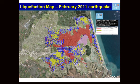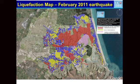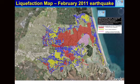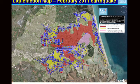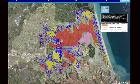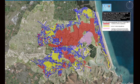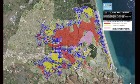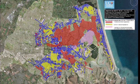Following the February earthquake, we went in the field and produced this preliminary map documenting liquefaction caused by the February earthquake. What you're seeing here is a result from a drive-through reconnaissance, driving through the city of Christchurch and identifying areas of very severe liquefaction, shown by red, areas of moderate liquefaction, shown by yellow, traces of liquefaction, shown by symbols, red dots, and blue lines are indicating areas where there wasn't visible evidence of liquefaction. The magenta is area where there was severe liquefaction, but it looked differently.